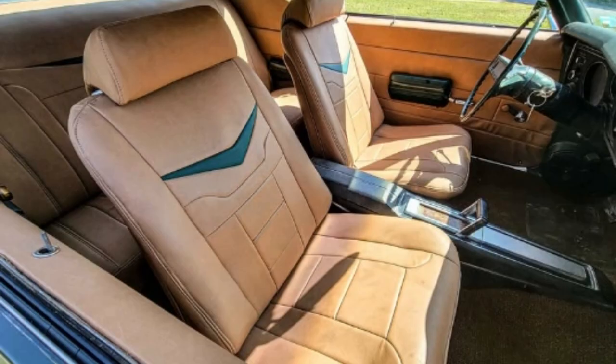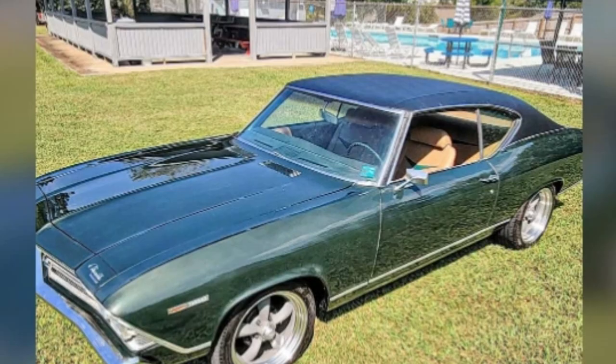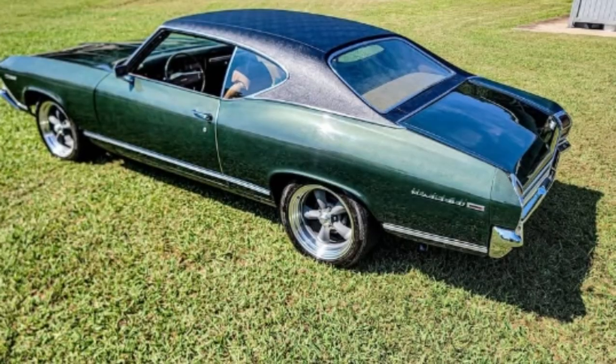With a clean history as a lifelong Texas car before moving to Tennessee, it benefits from solid original floor pans and trunk with 0 rust reported. The exterior has received 1 repaint along with a new vinyl top, both of which present well and give the Malibu a fresh yet authentic look.